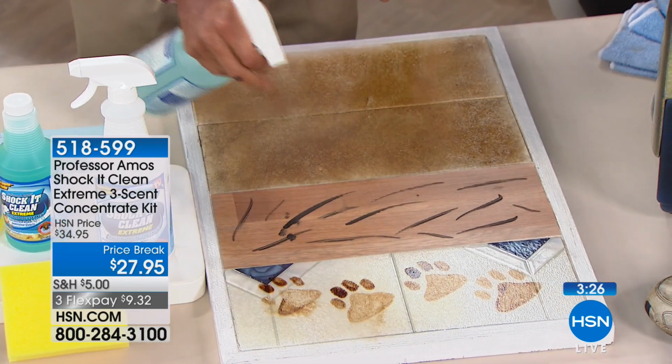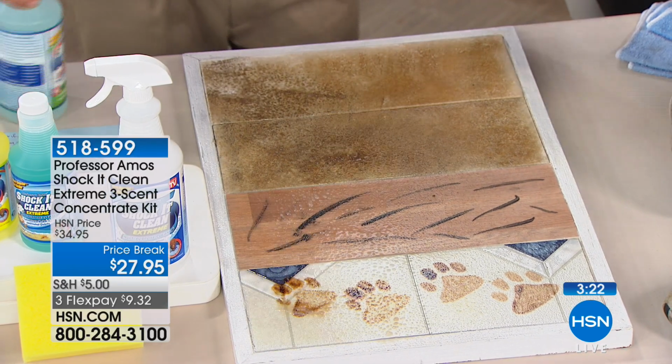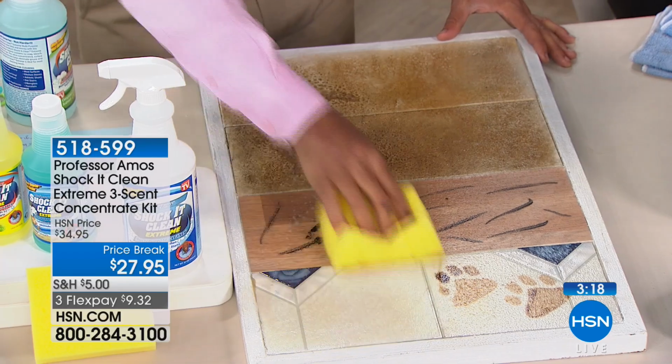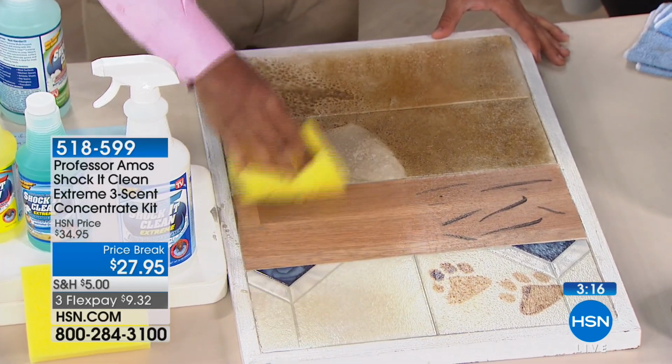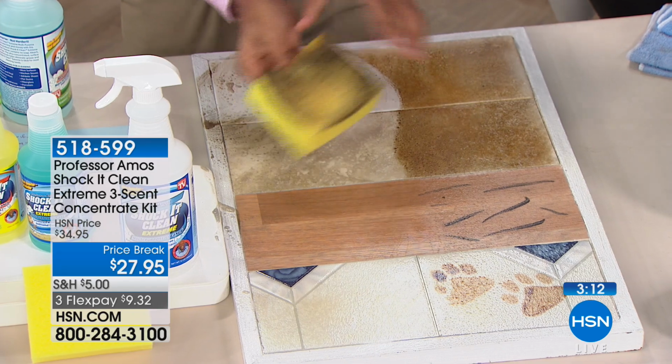I'm going to go ahead and spray Shock Clean right over this surface, and it starts to attack the molecular structure on contact. Shock Clean is a product you want to let sit for about 2 minutes. It's designed to break the grime down by attacking the molecular structure. All it needs is 2 minutes. Then you come back with that sponge we give you in the package. It's a non-abrasive sponge, so it won't scratch your floors or anything.